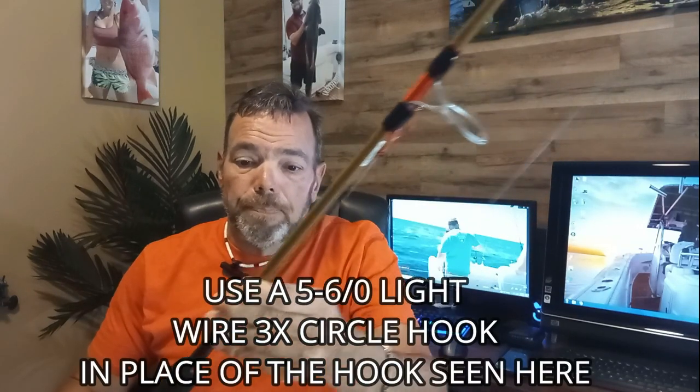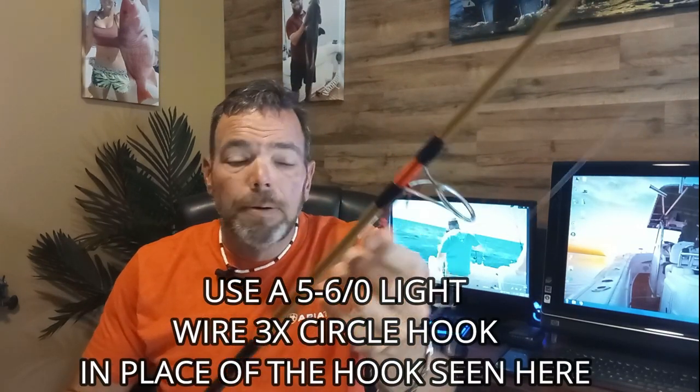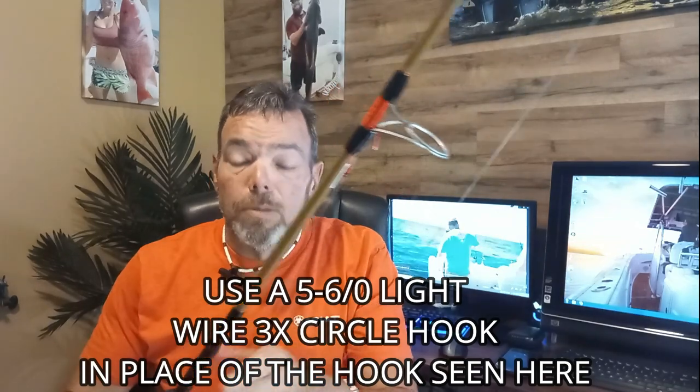This is the same hook that I just showed you with the squid hoochie on it. You want to snell that hook on, and you want about 6 or 8 feet of leader going to a 1 ounce weight. 1 ounce is usually plenty. Sometimes a 1/2 ounce is enough. You want to use just enough where it can get to the bottom without too much scope.